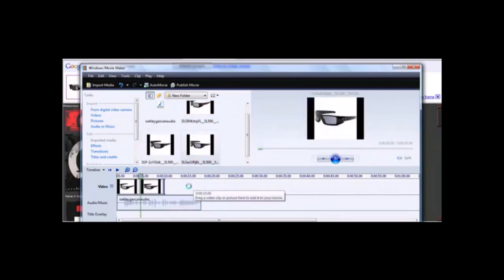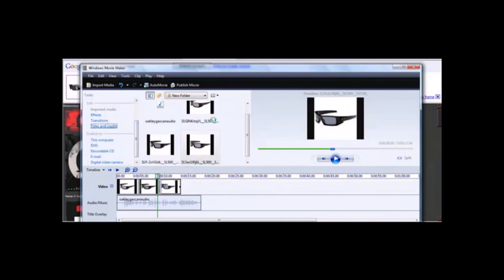And if you actually overlap them, you could give them some nice transitional effects. And then you can just extend the last one out, or you could just leave it like that, because we're going to add a beginning and an ending slide. So you just want to go here to where it says titles and credits. And it will take just a moment to pull up.